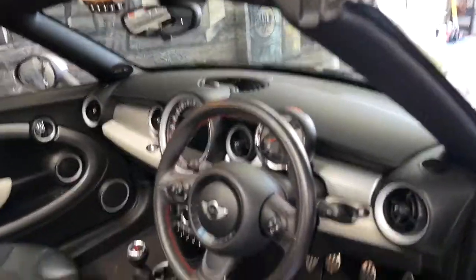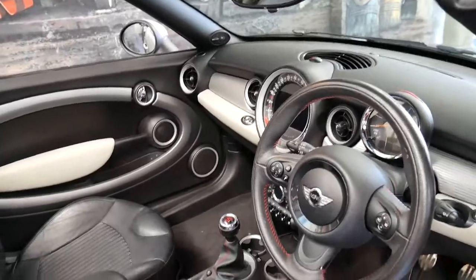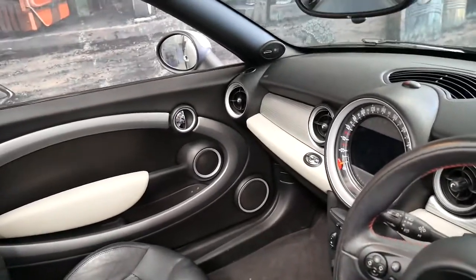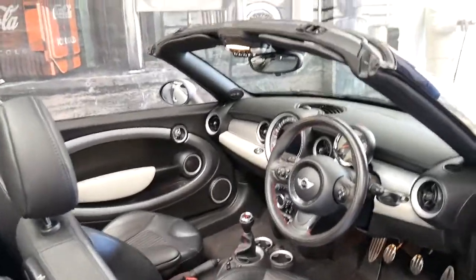But it's done 58,000 kilometres, and it's a six-speed manual. This is the top of the range. It's got navigation, Bluetooth, parking sensors. And we'll start the car in a moment. We'll go through the menus.